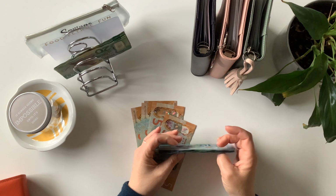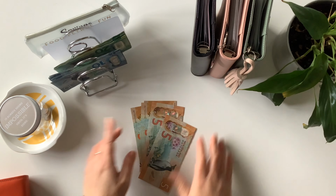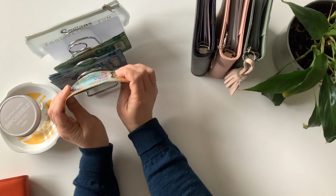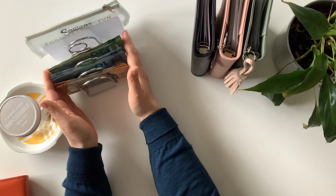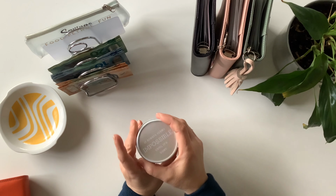Usually have 340 to stuff, and the reason that it's a little bit less is that I did an online click and collect order for some bulk grocery items through the warehouse, so I'll go and pick that up later on today.